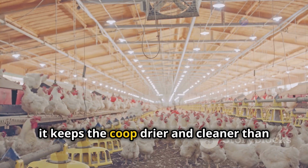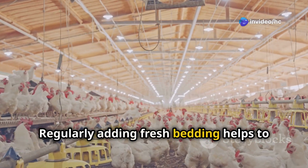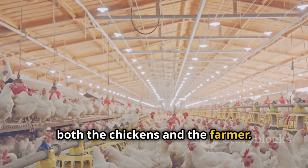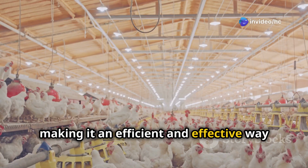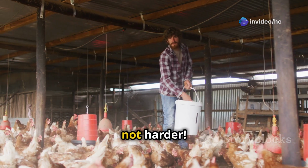Plus, it keeps the coop drier and cleaner than you might think. Regularly adding fresh bedding helps to manage moisture and control odors, creating a more pleasant environment for both the chickens and the farmer. It's a low-maintenance system that requires minimal intervention once it's set up, making it an efficient and effective way to manage a chicken coop. Now that's what I call working smarter, not harder.